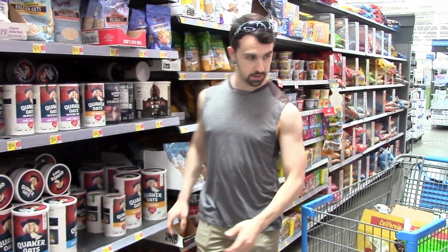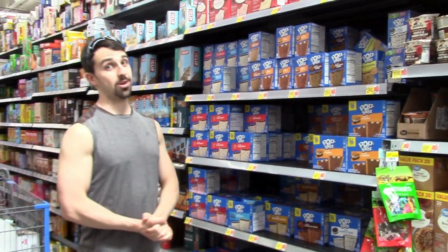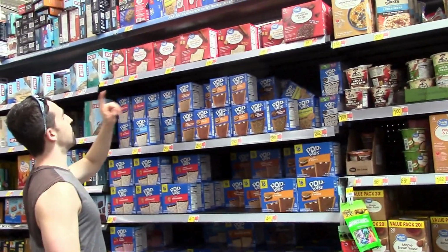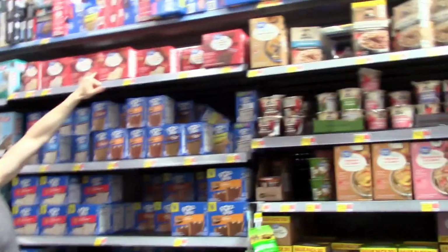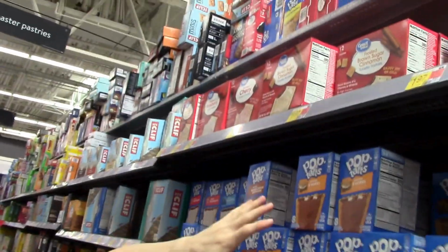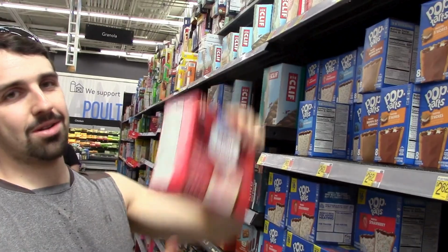But we're gonna move down here, put my cart over here. All right, I'm gonna get Pop-Tarts. I have 1 pre-workout energy. I think I need the strawberry. I think I'm gonna go with cherry. The cinnamon is terrible. Pop-Tart brand is the best, but these are cheaper, so we don't really care, right?